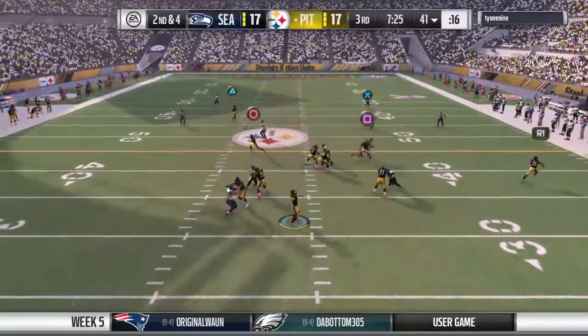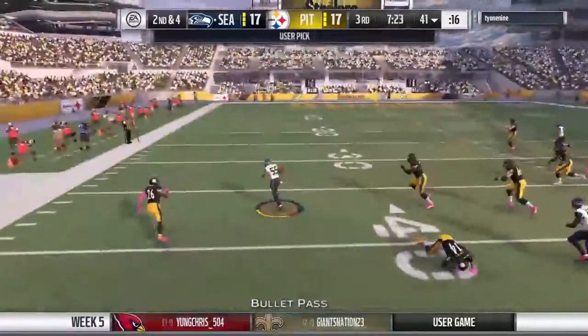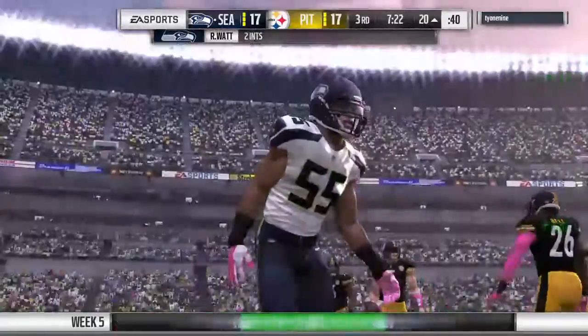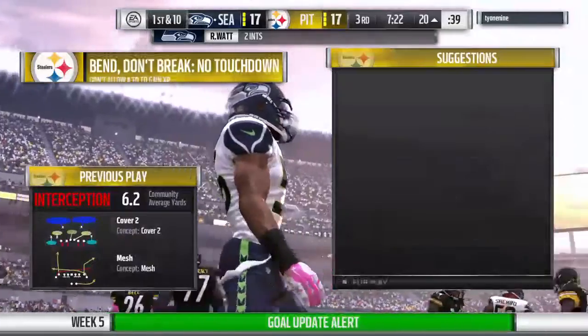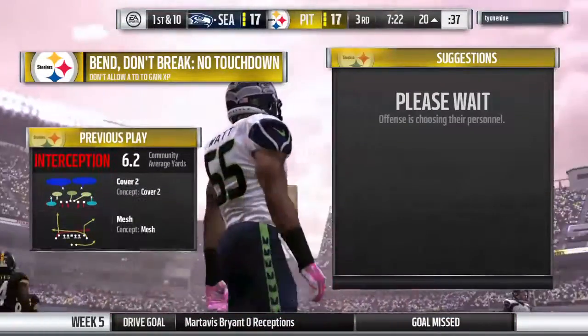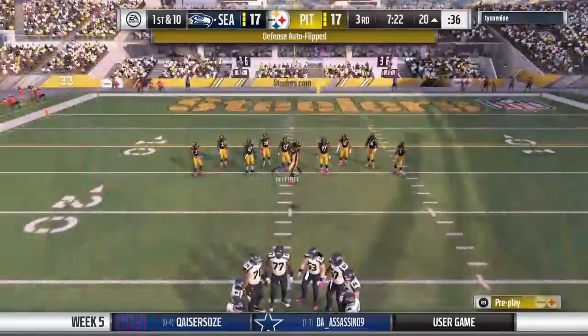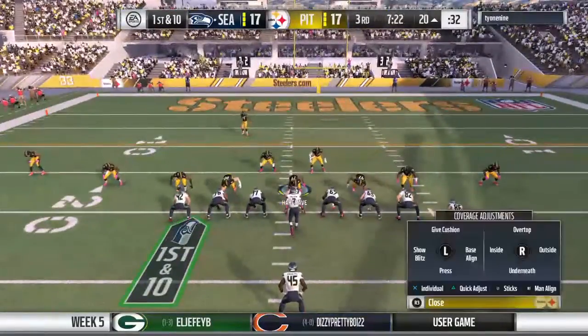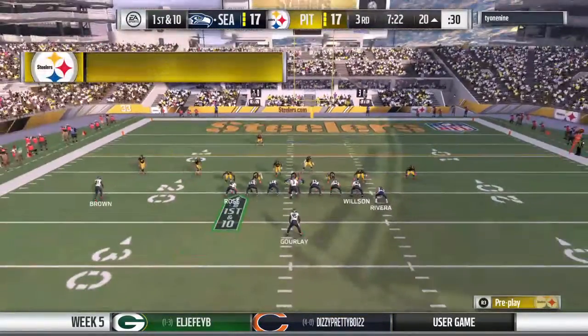Now a shotgun snap as they'll look to throw. And he fires one that's intercepted. A great read, and it's picked off. And what a return as he brings this all the way back down to the 20-yard line. Here comes the Seahawks offensive unit. They'll have it first to begin the third. They've got great field position, obviously, to start this drive.